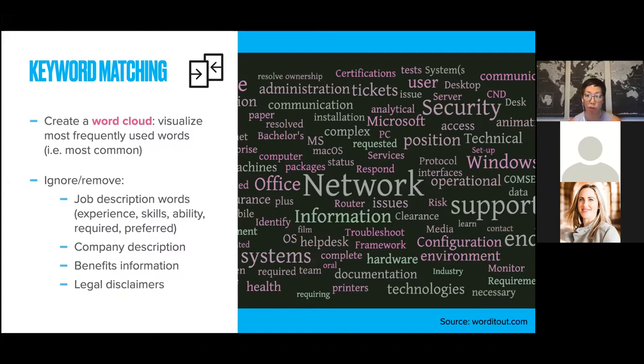But the job description words are kind of sprinkled throughout and they're a little bit more tricky. Well, with the Word It Out tool, you can actually go in after you've generated it, go into the word list and edit it so you can remove or hide any words that you don't want there.